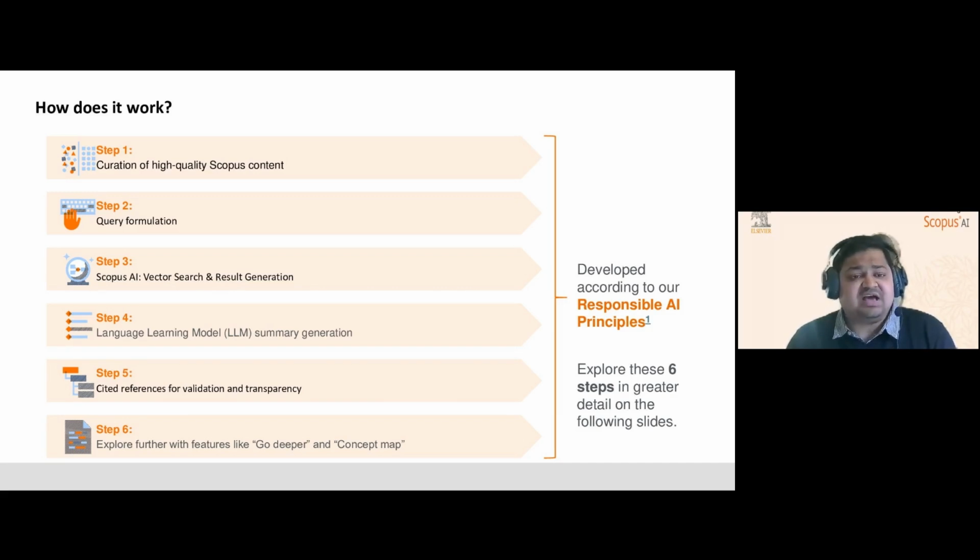So, how does Scopus AI work? Unlike most AI search models where it is not clear where the answers are coming from, we've tried to make everything as transparent as possible. Bringing you summaries is a 6-step process, developed in accordance with our responsible AI principles. The first step is the curation of high quality Scopus content in our database. As you're aware, Scopus contains peer reviewed content from all across the world.